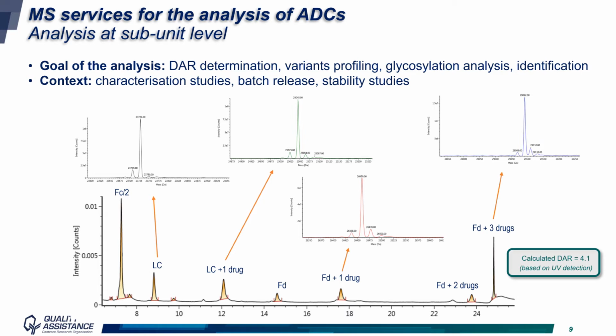The subunit approach is also useful for ADCs, as shown here for Adcetris, a cysteine-linked conjugate. The different fragments, with or without drug, are well separated, and by combining UV detection and MS identification, the average DAR value can be obtained accurately. With this analysis, additional attributes can also be characterized, such as glycosylation or post-translational modifications.